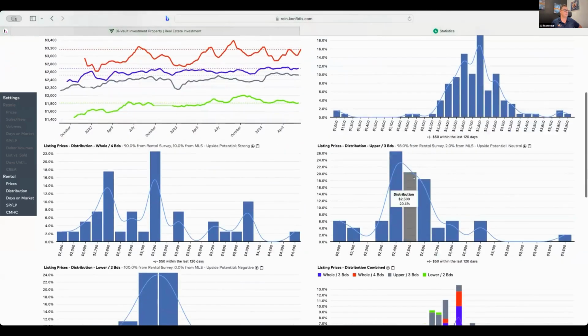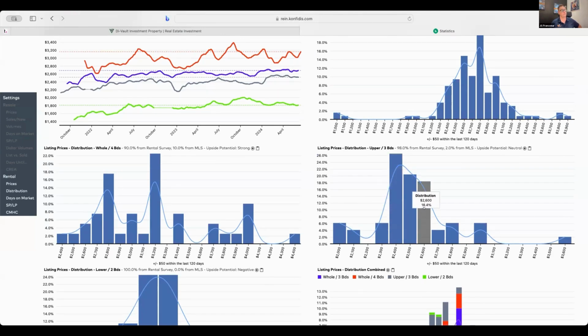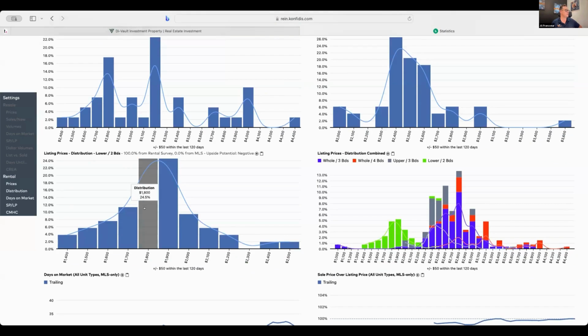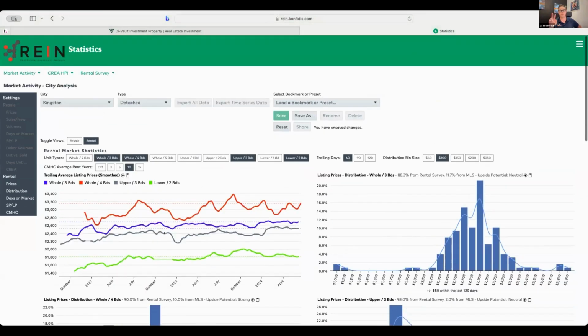And if I showed you this graph, upper 3-bedrooms, look at the distribution from $2,400 all the way up to $2,600, maybe even $2,800. But if you asked me, JG, what can I get for my 3-bedroom upper unit in Kingston? I would say somewhere between $2,400 and $2,600. Let me show you 2-bedrooms, like a lower 2-bedroom unit. You're going to get somewhere between $1,800 and $2,000. It looks like you can definitely push it. There's like 20% of the market, that premium part of the market, that is $2,000 to $2,200. So you'll be able to push the market a little bit, but most of them rent in the $1,800 to $1,900 range on the 2-bedroom lower unit.